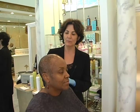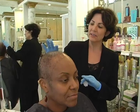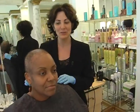Right now, what we're focusing on is we've drawn a little hairline, and we're going to gradually start filling in the lighter spots and gradually start giving Sharon a little bit of a hairline.